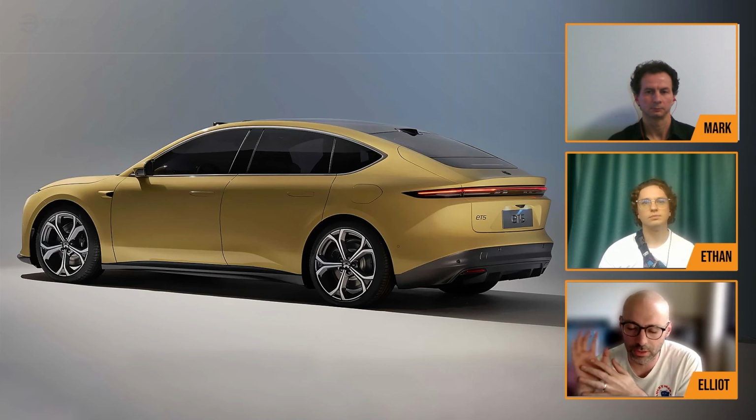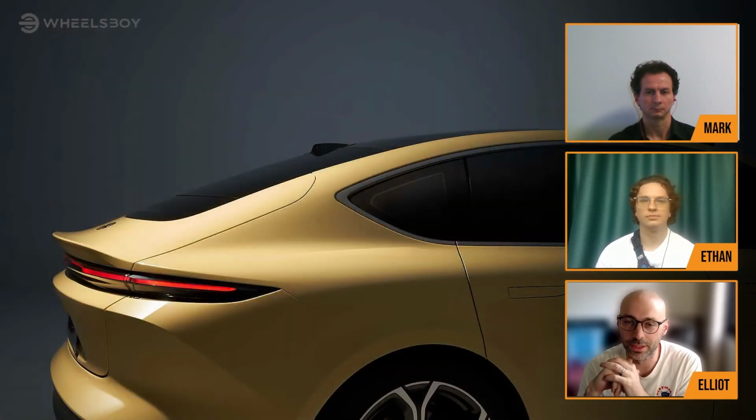Everyone is going to like it. It's not going to be too big. It's not going to be too small. It's just that all-round kind of great car. And judging by the ET7, which is obviously fantastic, mostly, if they take that recipe and condense it down slightly, they're probably onto a winner.